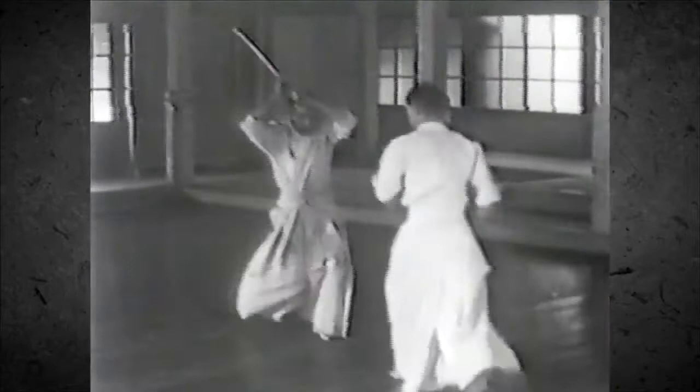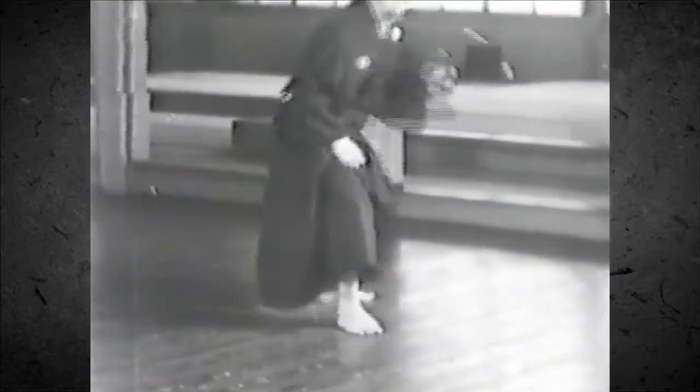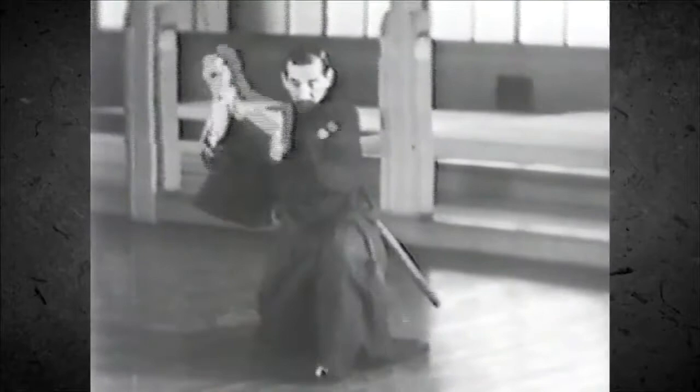The samurai spirit cultivated in the Edo period was elevated to a martial art by the legendary swordsman Nakayama Hakudo. This is the man considered by many to be the most powerful figure in the history of Japanese martial arts. He excelled at many of them. And as a swordsman, no one was his equal.